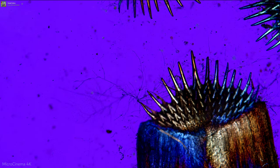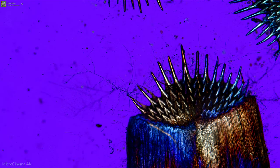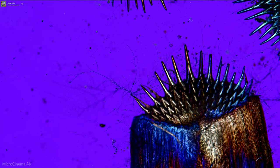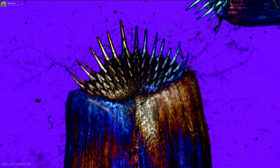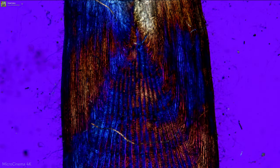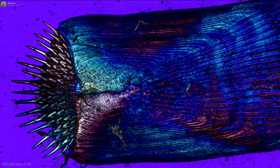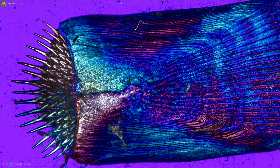These are really old slides. I think you can see these little strands here. I think that's fungus, which is growing in the slide. That's kind of unfortunate, but it doesn't really detract from my enjoyment of these really cool fish scales that are so beautiful in the polarized light. And they have so much texture, deep, deep texture.